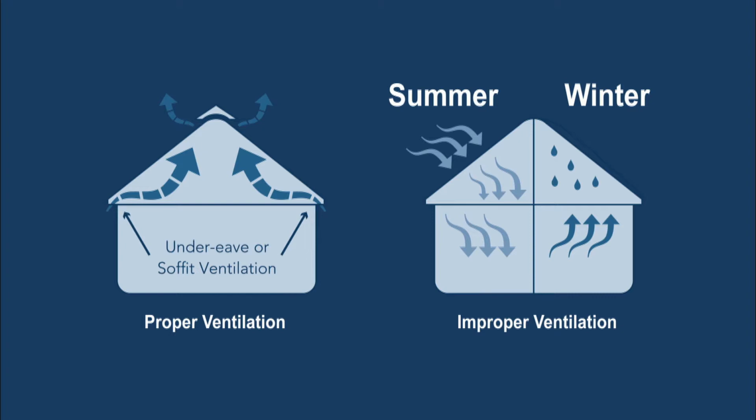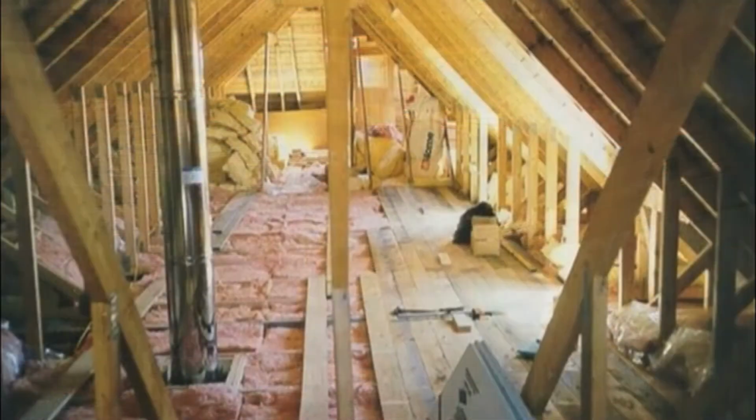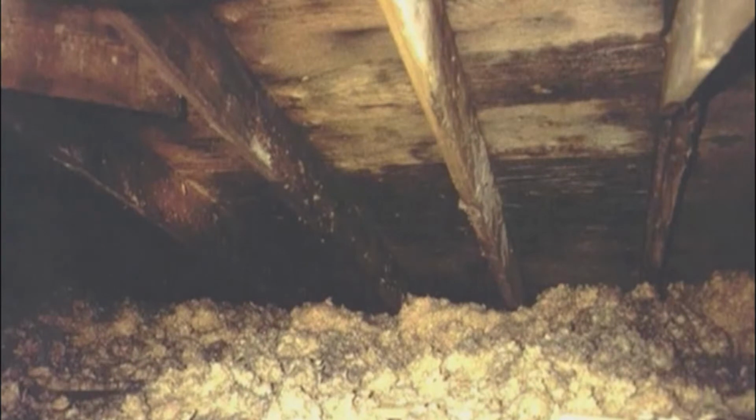Water vapor is a serious concern during the winter months when the home is generally closed up tight. At that time, the water vapor generated in the home typically migrates up into the attic since the ceiling vapor barrier is rarely 100% perfect. Without proper ventilation, this excess moisture will remain in the attic, condense, and cause damage.